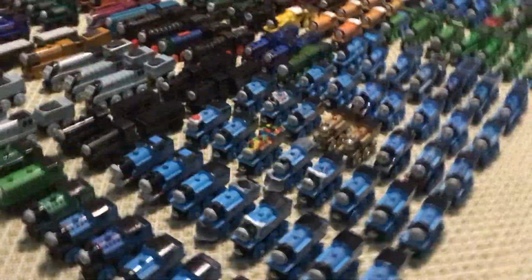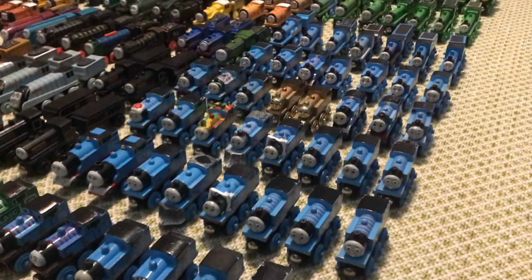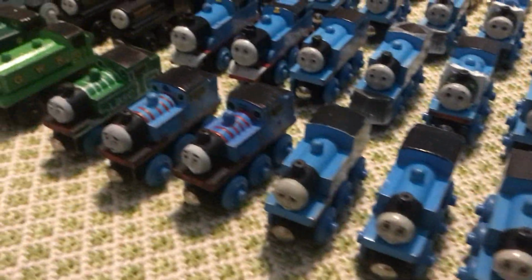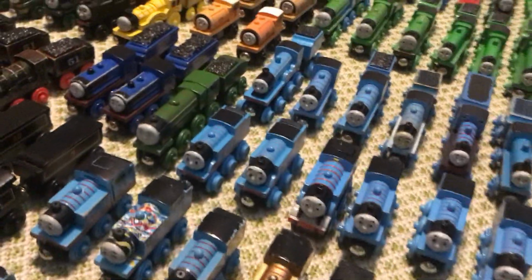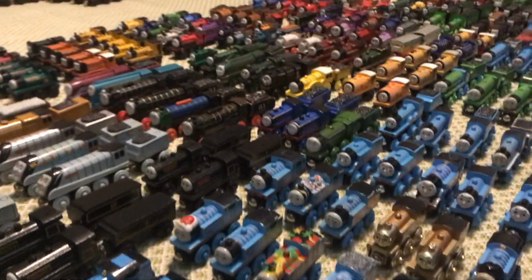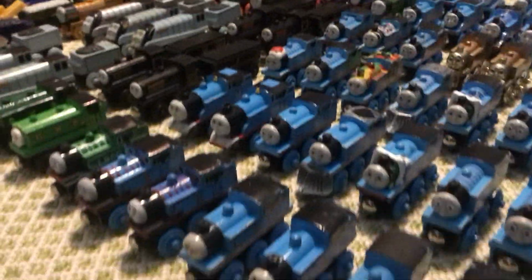First here, we of course have all of my Thomases. They're all displayed here. There's the 93 one, and I tried to go chronologically, so we have the oldest ones, and then you get to the ones from 2022. I kind of gave up at some point back there, kind of in the middle. That's okay.